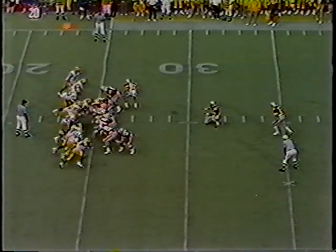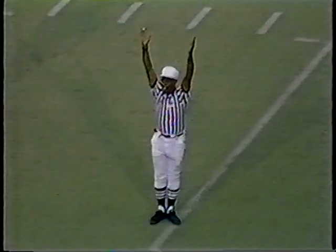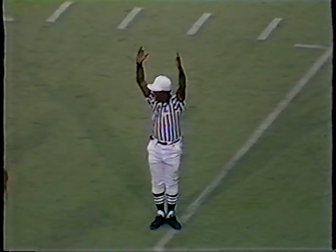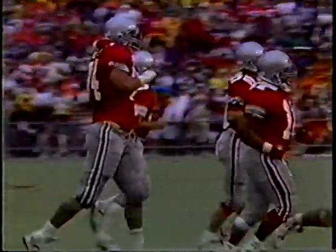The field goal unit is on. This is a 42-yard try by Pat. It's away, and it is good. O'Morrow drills it, and the Buckeyes cut the lead to 23-20.